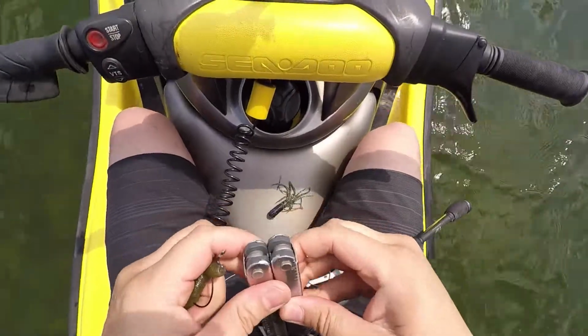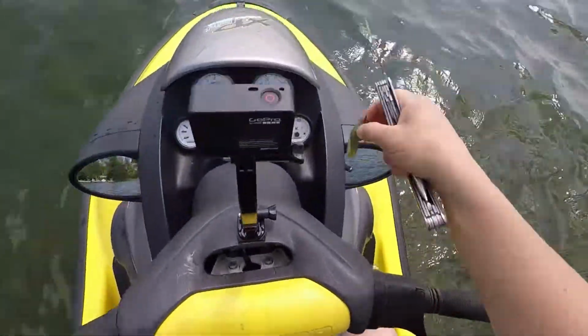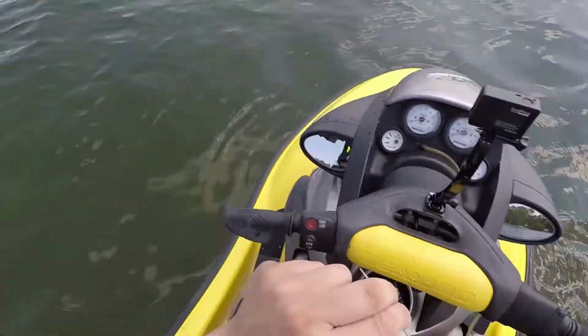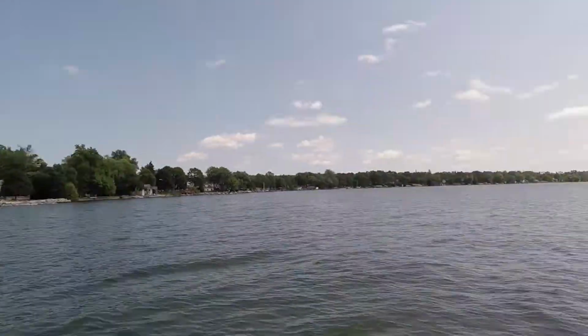Okay, so I just got to where I saw those fish. Just gonna rig up a tube jig here. Had a Senko on, but don't feel like that's really gonna cut it. Just a little tiny tube jig, 4-inch. See what we can do. That might have been where he was, right up there.